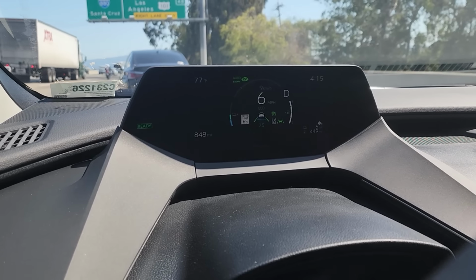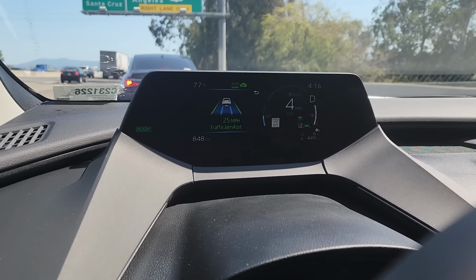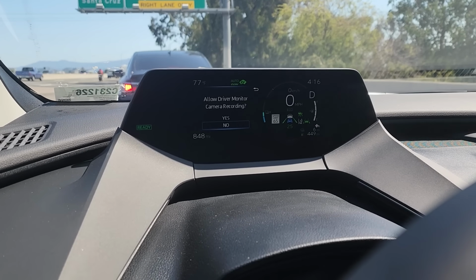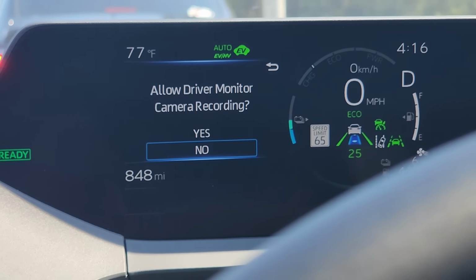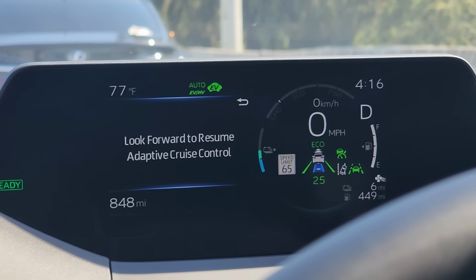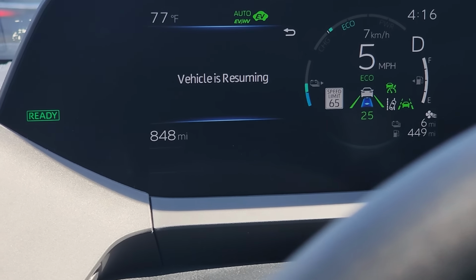But basically, the 2 times that I've gotten it to work, I was using radar cruise control and LTA on the highway, and we hit a complete traffic jam. After a few seconds, it asked me if I wanted to use traffic jam assist. So I used the arrows, hit OK, I said yes. Then it asks if it's okay to use the eye tracker and record my eyes. So I said, okay, yes. At that point, it enters traffic jam assist.